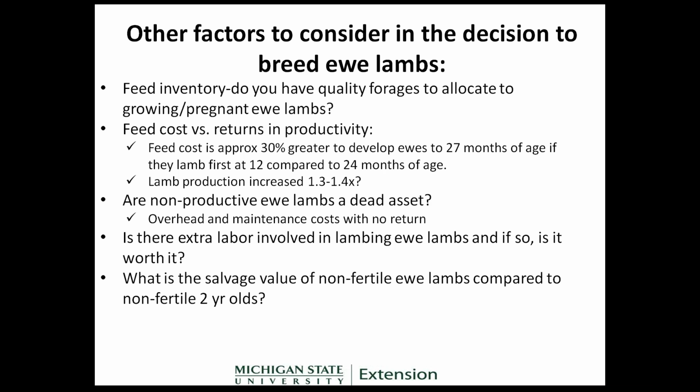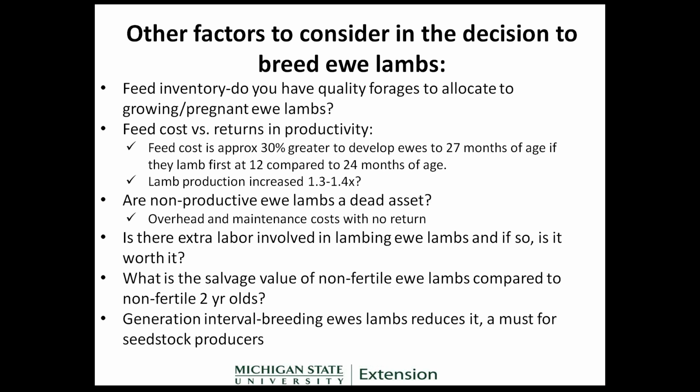And another important consideration is we're going to have non-fertile sheep, whether they lamb as ewe lambs or whether they lamb as 2-year-olds. If they lamb as 2-year-olds for the first time, they're not going to be worth too much by the time you figure that out. You're going to have held them for a long time. But the salvage value for ewe lambs is very high, particularly if you do ultrasound and determine that they're not pregnant early. You can sell them as fat lambs, so you can get a lot more money for them.